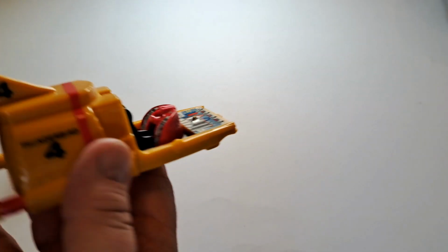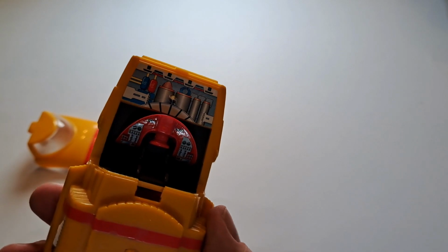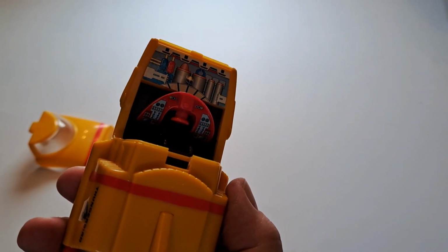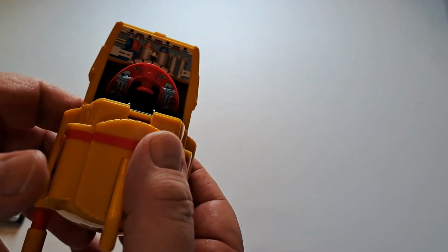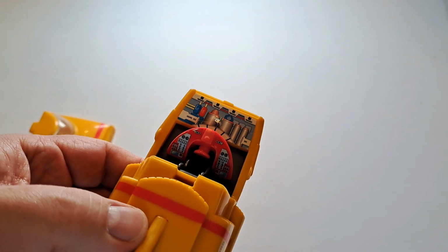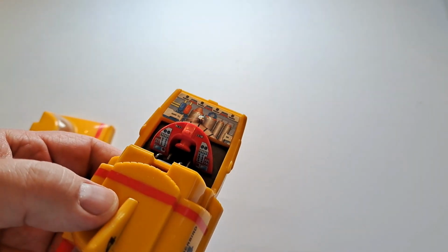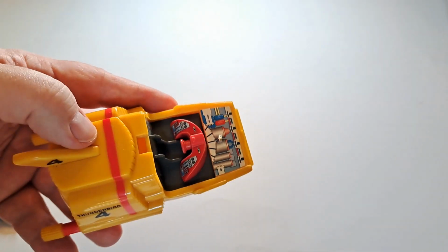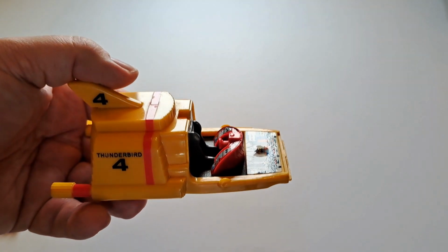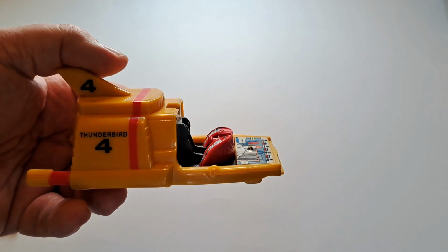But what it does mean is that you get a very detailed cockpit here because there's a lot of detail to be had from this cockpit piece here. So whenever you see a cockpit that opens and that has stickers in it like this, and a clear seat for someone to sit in and drive, that is from a Carlton Thunderbird 2. So this is the Carlton Thunderbird 4.